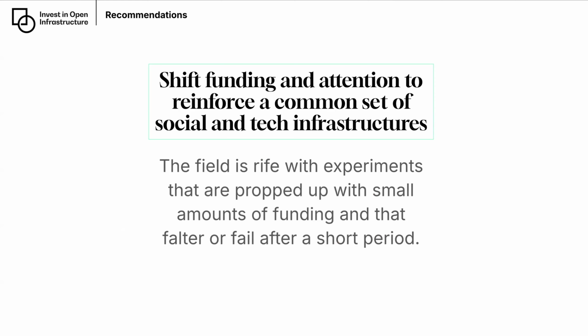And so, one of the things that is really dangerous, I think, right now for this particular ecosystem or field or emerging space is that there are so many social and technical, not quite infrastructures that have popped up. Again, some of them with overlapping missions and overlapping goals. And that's okay, except that it is going to slow down progress for the field. So, too many experiments that are propped up with small amounts of funding and that falter or fail after a slow period, that's not what we want. What we want is for funding and attention to be reinforcing a common set of social and technical infrastructures. That means choosing a few players that get to go farther faster. And that's a hard thing to do. I could talk for hours about that, but not today.